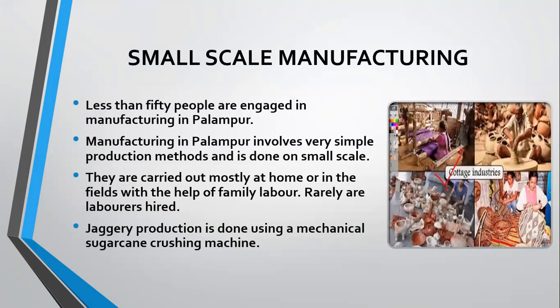Now, manufacturing in Palampur involves very simple production methods. Simple tools and machines are used, and the raw material is easily and cheaply available in that village. Also, depending on the skills which people have, they start small scale manufacturing. In Palampur, jaggery production is done using a mechanical sugarcane crushing machine, and Mishri Lal has set up this jaggery production unit in his field.